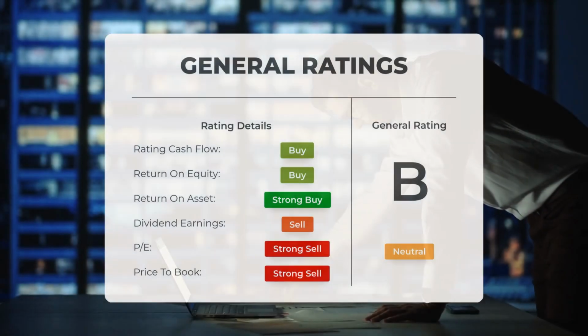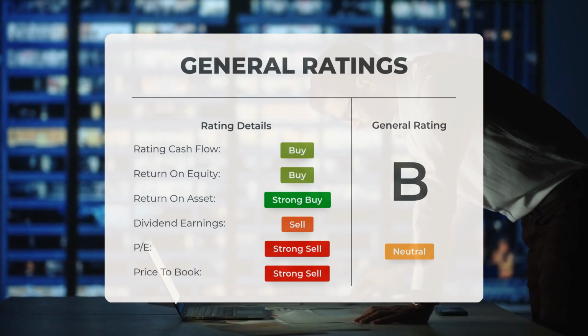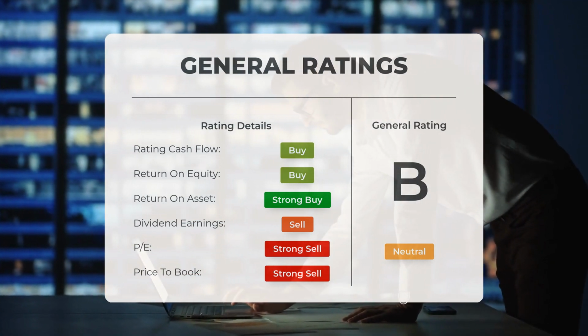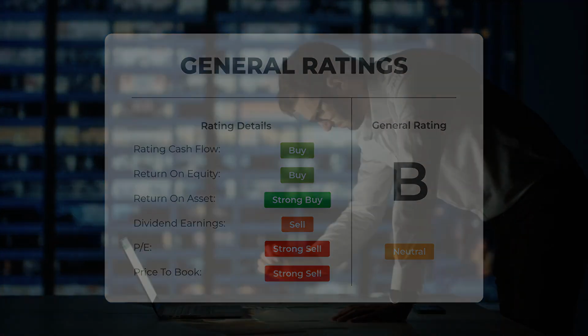Analysts have assigned Supermicrocomputer stock a general neutral rating. They classify the price-to-earnings ratio as strong sell and the price-to-book ratio as strong sell. However, for return on investment, analysts have rated the stock as strong buy.